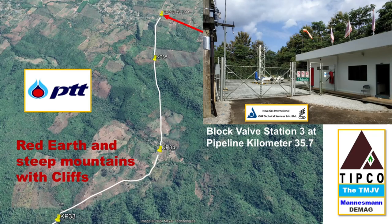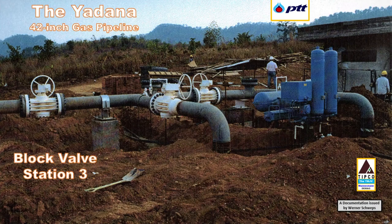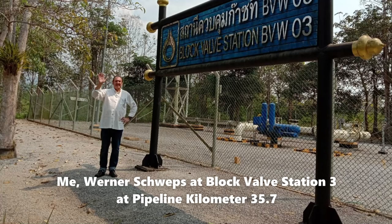Now the pipeline is reaching block valve station 3 located at pipeline kilometer 35.7, which has an elevation of around 300 meters close to a village called Ban Rai Par. As one can see in the construction picture from May 1998 at block valve 3, the 42-inch valve with its blue actuator and the vent piping system was already installed at this time, surrounded by the typical red earth present in this area. I revisited the station in February 2019.